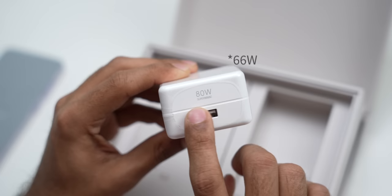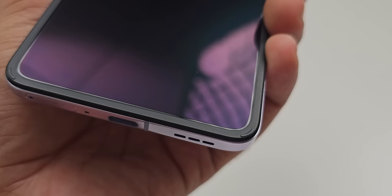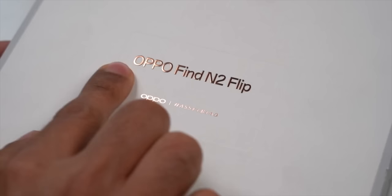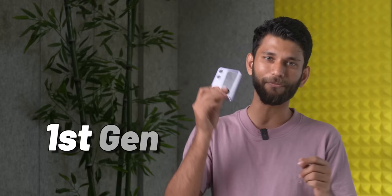But before we get to that, the Oppo box is very grand, I must say. Now you get a case, a 66-watt charger, and plus we had a screen protector pre-applied on the inner display as well as the outer display. But we have already unboxed the global variant. You can watch that here. Now this is the Oppo Find N2 Flip. It might sound like the second generation of Flip, but this is actually the first generation of Oppo Flip.